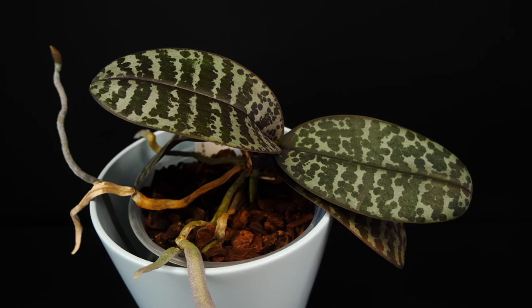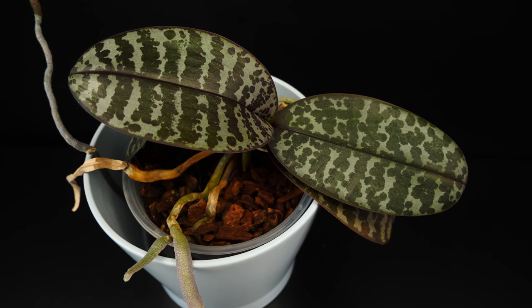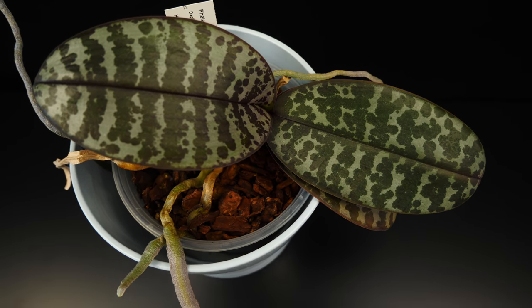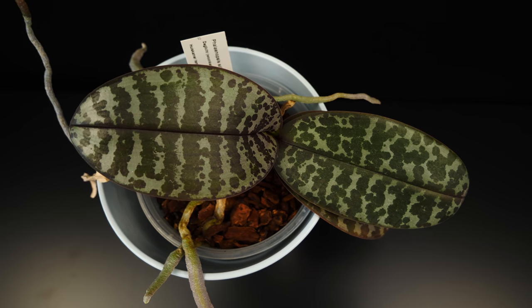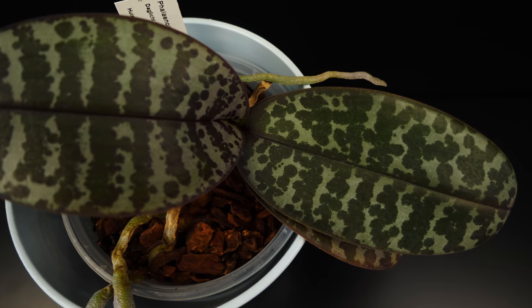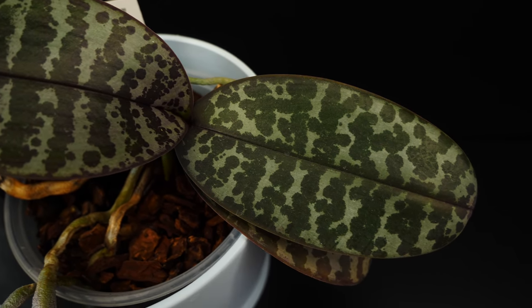Sadly, with hybridizing, the flowering trait has been maintained, but not so much the pattern on the leaves. The schilleriana is absolutely famous for her leaves, not so much her flowers, although the bloom show is spectacular as well. But even when this orchid is not in bloom, these leaves are just some of the most gorgeous leaves in the whole orchid kingdom, in my opinion.